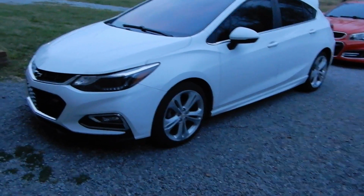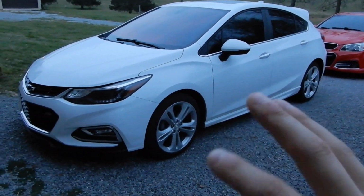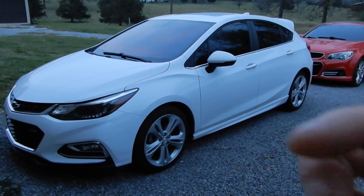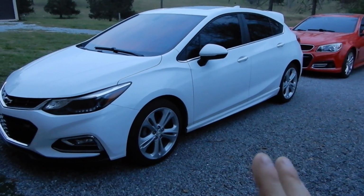But yeah, so let's look around here. As I've already done some very little things to it, and I'll point those out. And there will be videos in the future of doing stuff to this car.